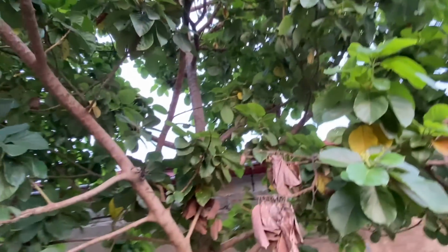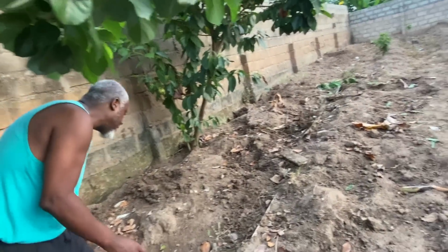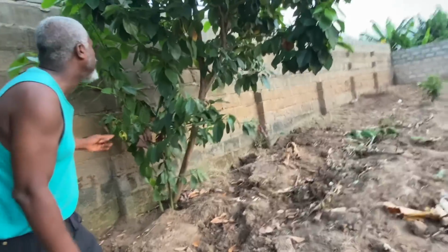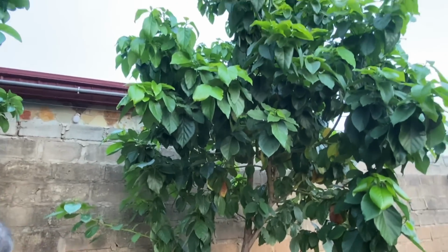There's some more growing there. There were some on the floor here, big ones like this. Oh, I don't know, you missed it. Terrible. Okay, here's another one. There's another avocado, but this one hasn't started bearing yet. Another avocado tree. Okay.